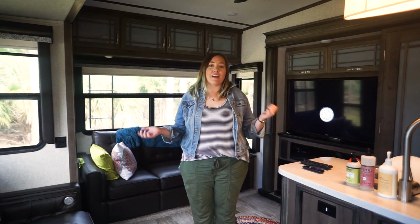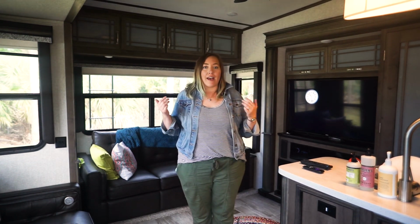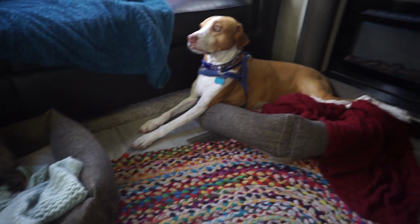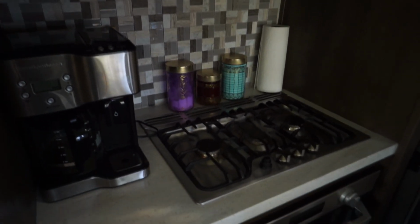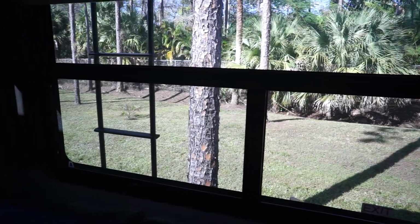So we decided that we wanted to have a rear living space. We wanted to have an open kitchen and living room so that we could be together all the time. We have couches and open space for the dogs to be. We can put our dog beds out here. We have space in the kitchen where we can be cooking, and of course we have entertainment. We really like the open feel that this gives, as well as we really appreciate that all these open windows are here so we can see the places we're going.